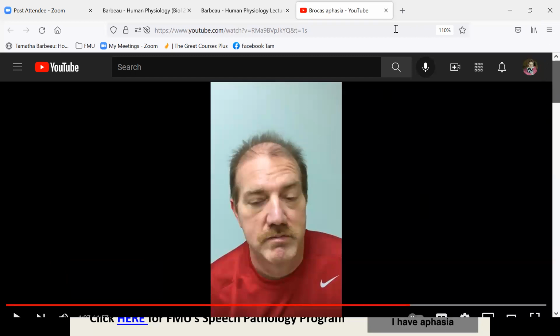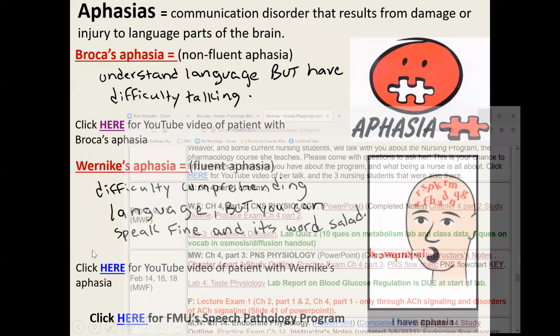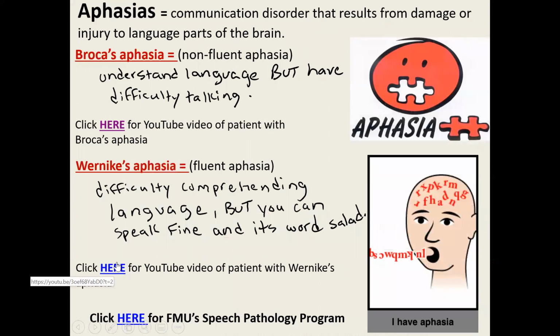Okay, so let me close that one down. Then we'll look at Wernicke's aphasia, where it's called fluent aphasia because the words come spilling out easily, but they make no sense. The people aren't tying the words together in an understandable sentence. And so it's very different.